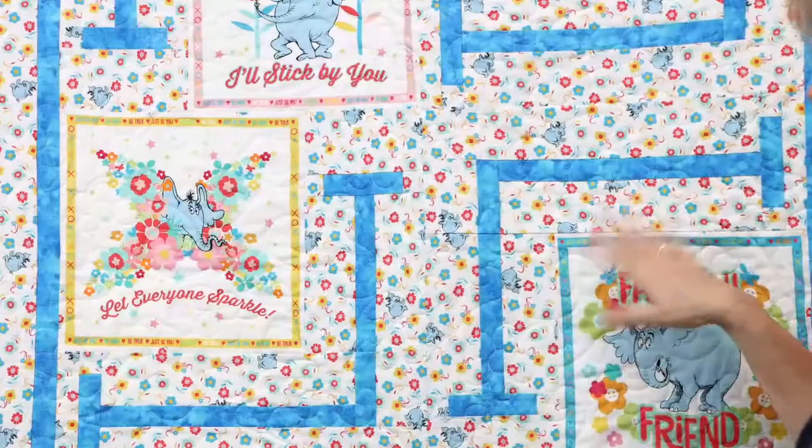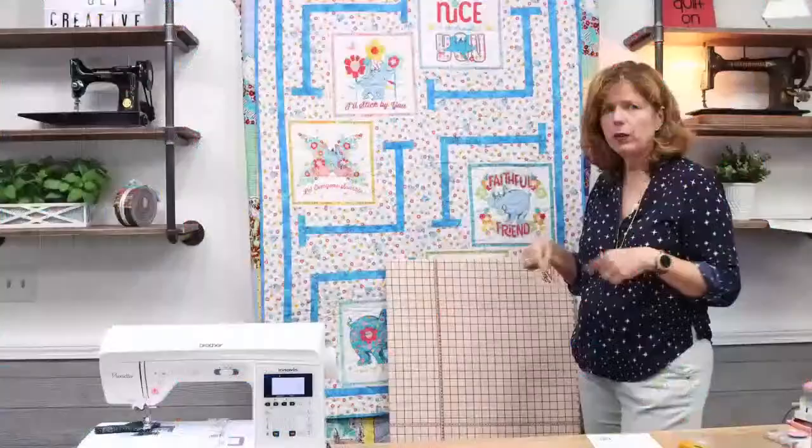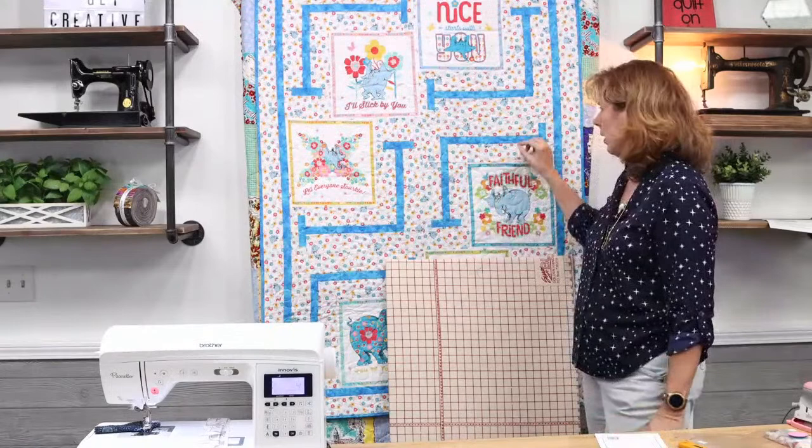I had to cut them at 12 inches. And you might have seen those lines on that board fabric were 12 and a half inch square. And it was a little smaller than that. So when you go to make this quilt, if you buy the kit, you're going to need to cut a little bit off of this.